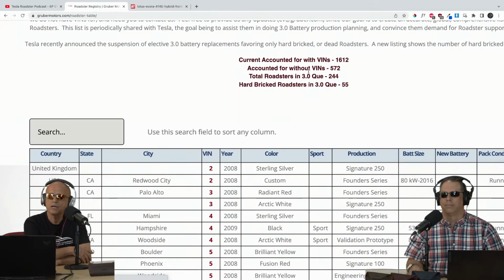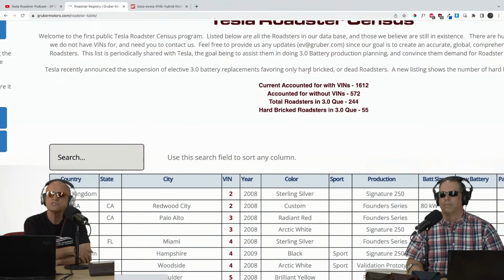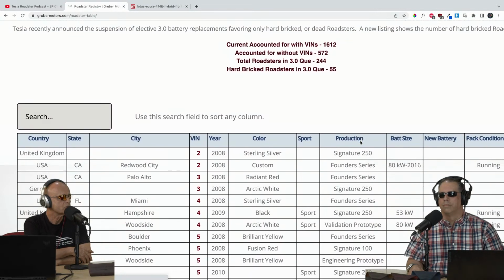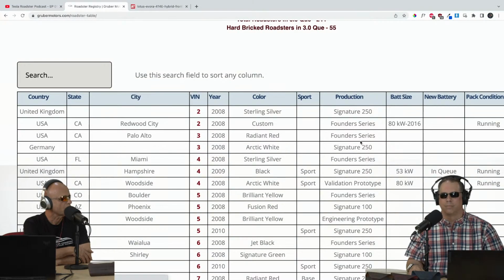And you can see up at the top there are 1,612 accounted for Roadsters with VINs. But the unaccounted are Roadsters that we became aware of that we don't have VINs for yet, 572. So you can see there are about 2,100 Roadsters that are out there floating around out of 2,400, which is not bad. That's pretty good, actually.